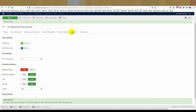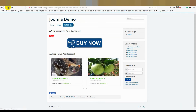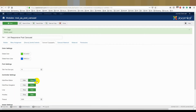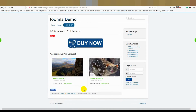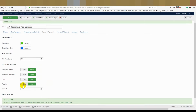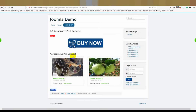Second is the hide/show button. If you click the custom navigation button, you will see it from here. Okay, so this one is showing up, and you can hide the navigation from here. If you want to remove this navigation, let's see. Yes, the navigation is hidden, but the sliding is still going on. So you just stop the loop and the autoplay, and you can set a timeout to slow down your slider.